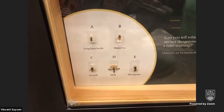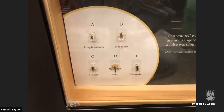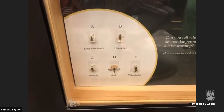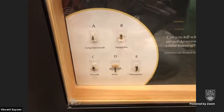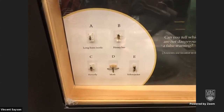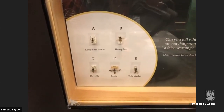So you might be familiar with our honeybees, and you might be familiar with yellow jacket wasps. These can indeed sting. They have a venomous barb that can inject venom. While the longhorn beetle, hoverfly, and moth, well, they actually are harmless. They have not adapted that same defensive mechanism to sting a potential predator.